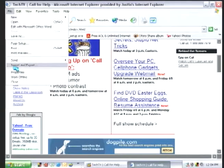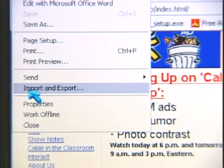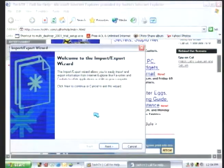Mozilla anticipated a lot of people were going to be making this switch, so they made it seamless. First of all, you're going to have to open IE. What you want to do is go to File, Import and Export over on the left here, and we're just going to click that. And now the beauty of this is, surprisingly enough, Microsoft sort of makes this easy.